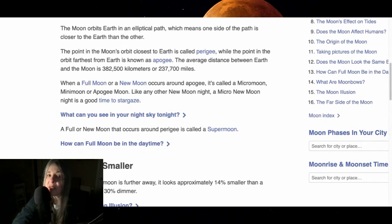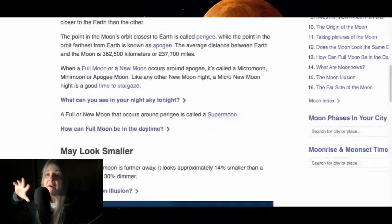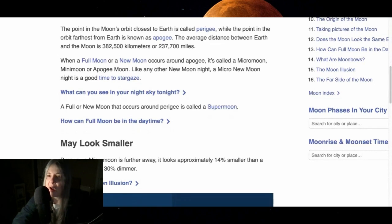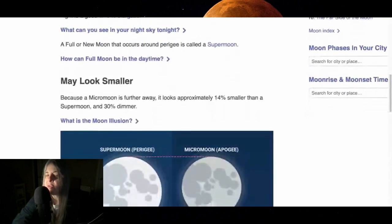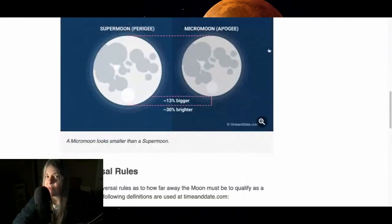When the moon is in the apogee, whether it's a new moon or a full moon, when it's the furthest from the Earth, it is called a micromoon. All right. Now, I know that's a lot of details, but I wanted to cover some things that we don't normally talk about, or things that I did not mention about this full moon.